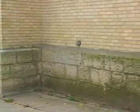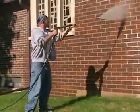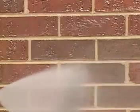Of course, the appearance of your building is important. It affects people's opinions of how well you're doing and the quality of your organization. If your building has picked up dirt and grime over the years, Viking can help with that too, with our specialized building cleaning and pressure washing.